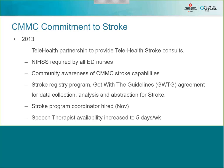We also joined the Get With The Guidelines Stroke Registry program, which helped us with data collection. They guided us to what's important data to collect, how to analyze it, and abstracting the stroke information. That was very helpful in knowing what the important questions to ask are. That's a process that if you're starting from scratch with a spreadsheet or some kind of audit tool, you're going to find that at the end of the year, oh, they're going to ask me that question and I never thought to ask that.